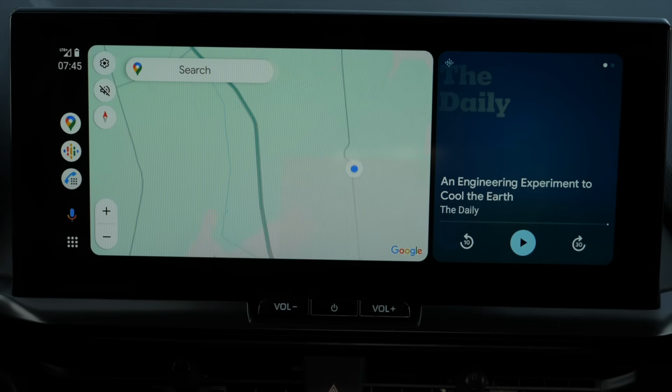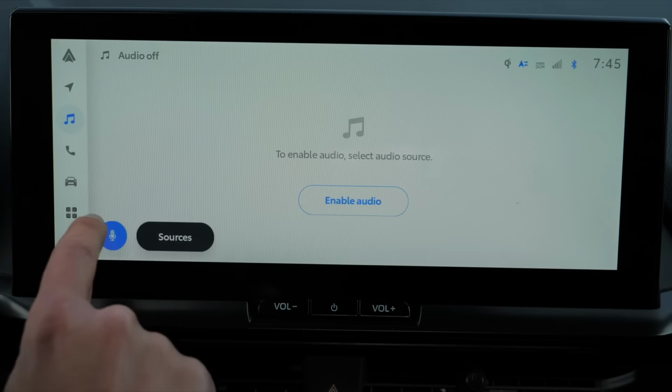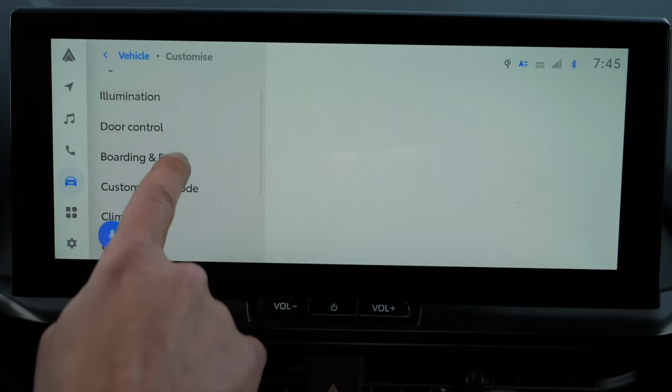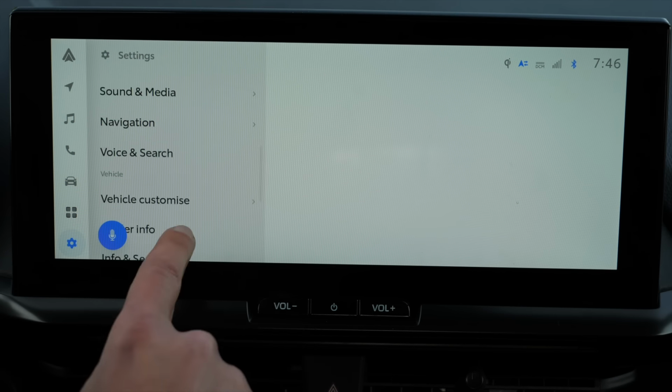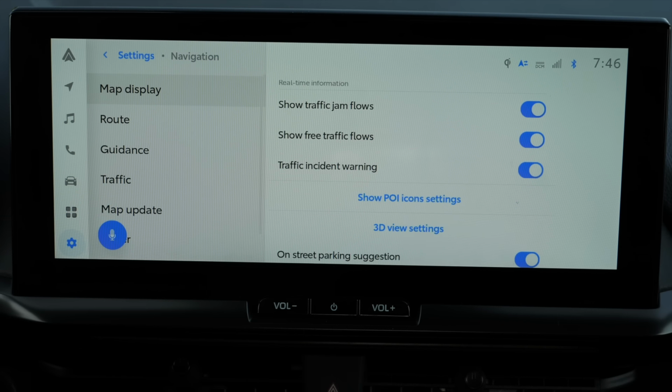The infotainment system is the same as in all new Toyota and Lexus models of the last 2 years. It's much better than the one before, and if possible, it's better not to use it because the logic of the menus leaves much to be desired. A big plus is wireless Android Auto.